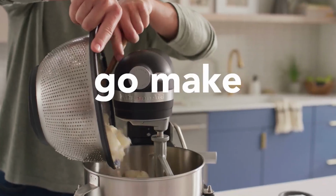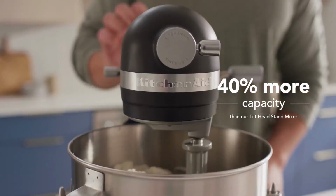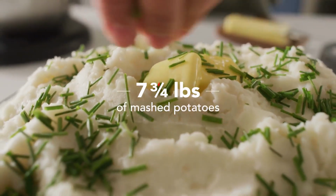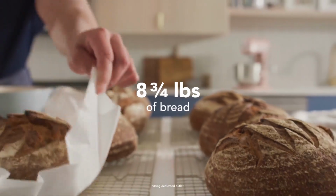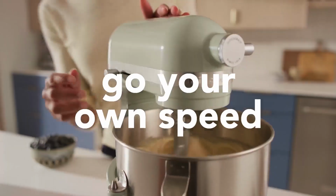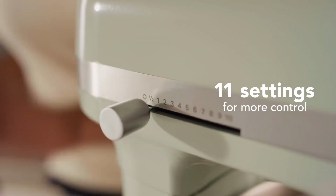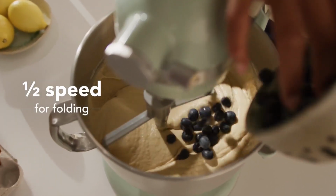"It's the biggest one I can get," she enthuses. Rather than the head tilting down into the bowl like with smaller KitchenAid mixers, this one uses a crank to lift and lock the bowl in place under the stationary motor. It's more stable than the tilt head design. This bowl lift model was quieter and less wobbly than the other 3 KitchenAids we tested.